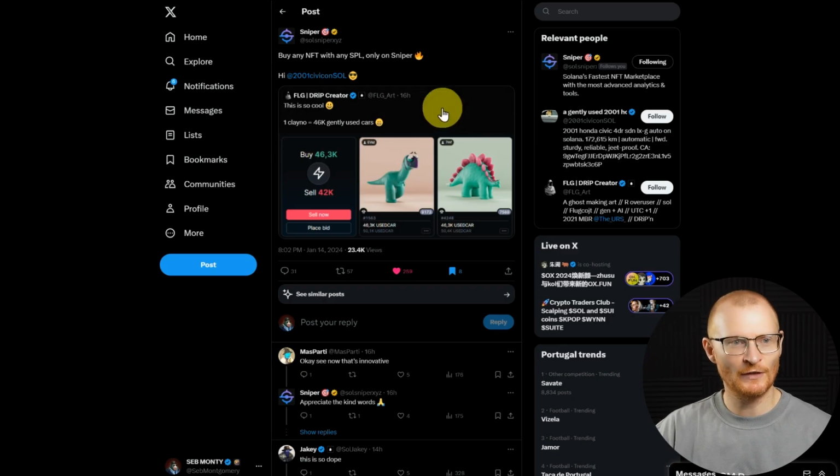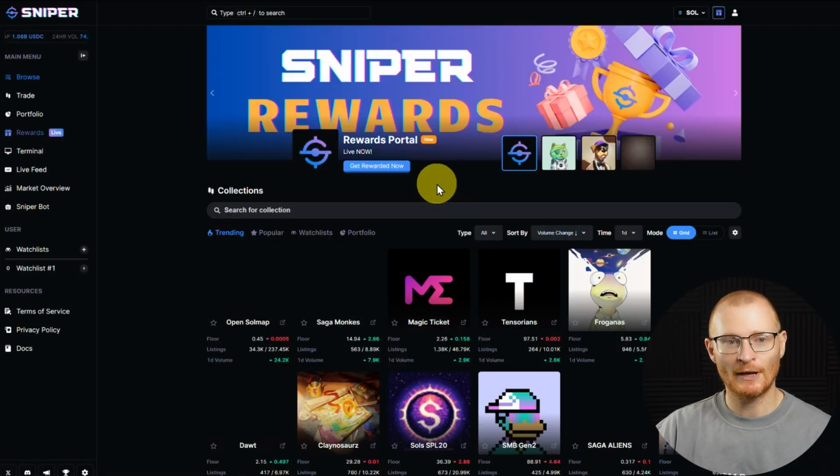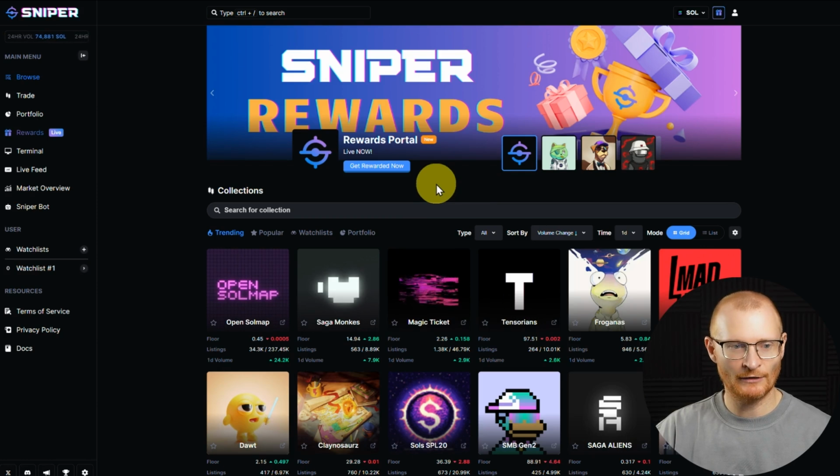Sniper has shipped a new feature, so you can now buy your NFTs with any SPL token. As an example, this is using Used Car, which is a meme coin that did very well, and I didn't think it would do very well at all. But I mean, this is a good feature. My assumption is it just uses Dupe in the background to do the swap.